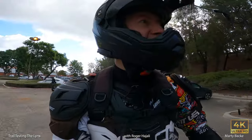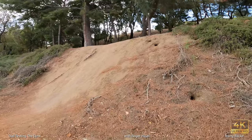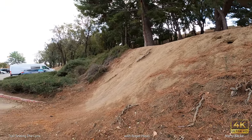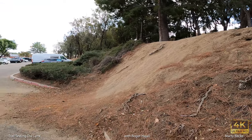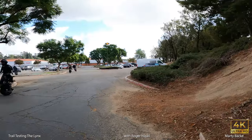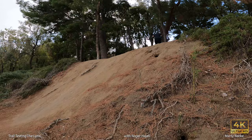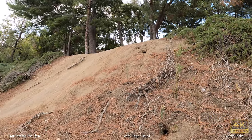Okay, our first attempt, a little demonstration here, is this very steep but short little hill. Of course, Roger can do this on the M10-4, I think maybe the M10-3, but it's a little first test, kind of just to see what he thinks about it.